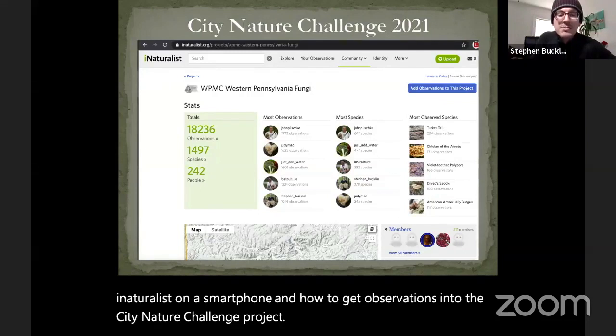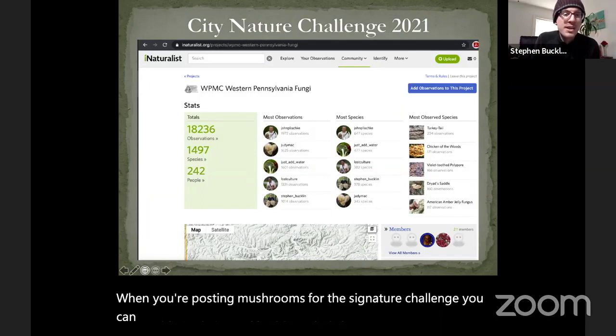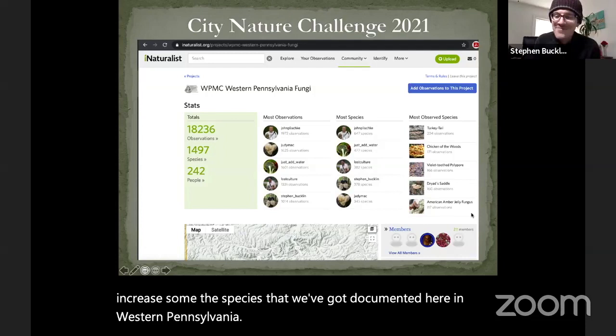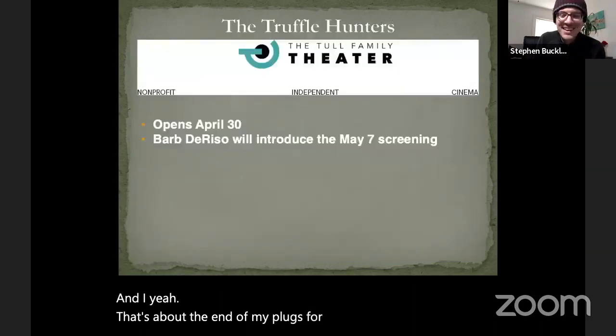And this is the club's iNaturalist project. So when you're posting mushrooms for the City Nature Challenge, you can add them to the club's iNaturalist project as well and help us increase the species that we've got documented here in Western Pennsylvania. And that's about the end of my plugs for iNaturalist for the night.